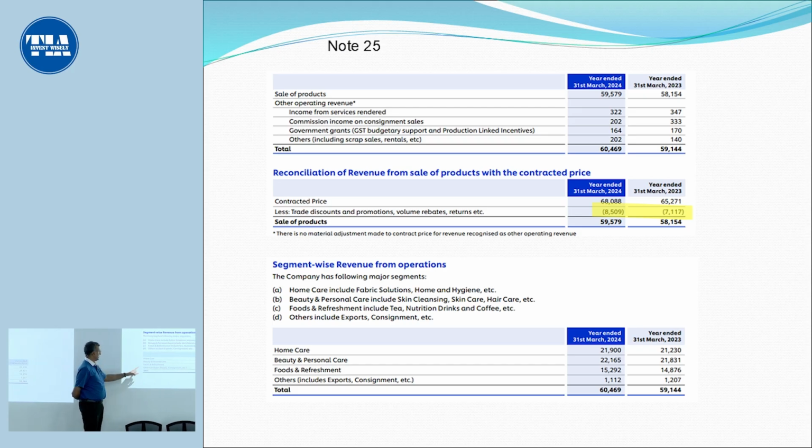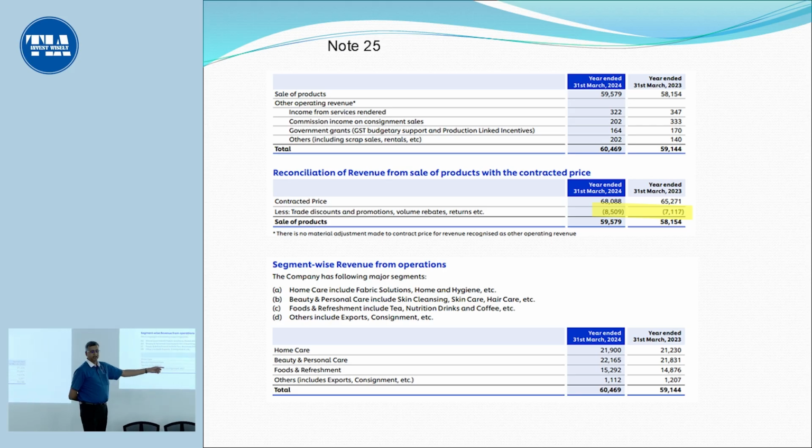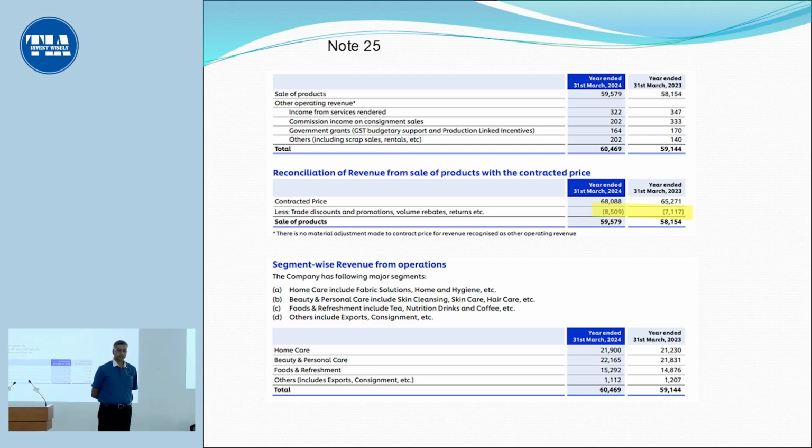Actually, next year, this foods and refreshment might show a steep decline. Why? Demerger, right? They are going to demerge Quality Walls, so a bulk of that number will go out from foods and refreshment. This year it is not reflecting; next year definitely it will. So when you see the same P&L next year, you will have to ask yourself why there is such a decline, what happened. That will give you very valuable insights.